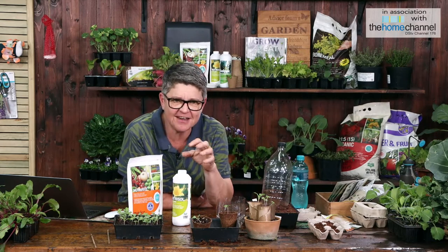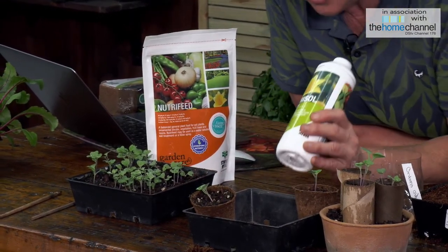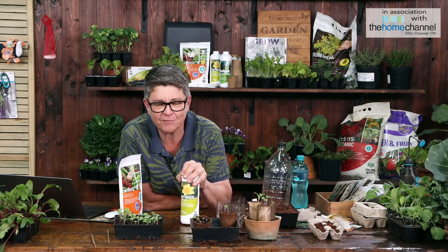healthier veg that you have fed accordingly, either with the NutriFeed or the NutriSol, make stronger plants that are more resistant to attack. Am I just saying this? It's a proven fact that plants that are healthier have less likelihood of being attacked. So keep your nutrition going. It's important. And if you read on the back of the packet, it says every 2 weeks. Do it every 2 weeks.